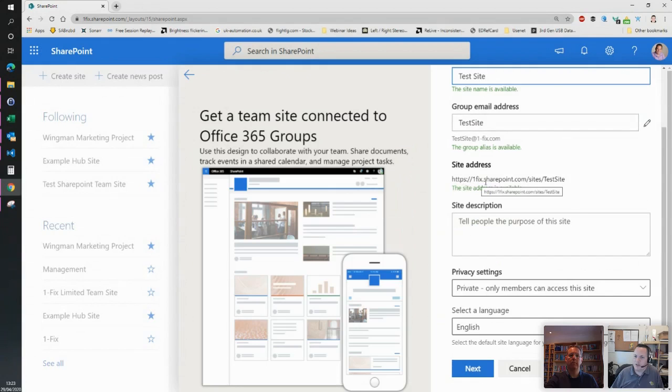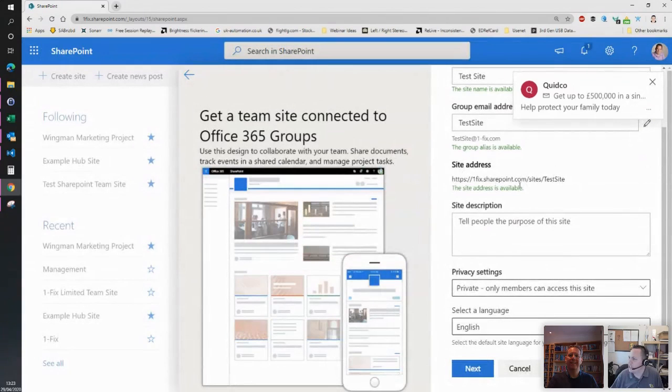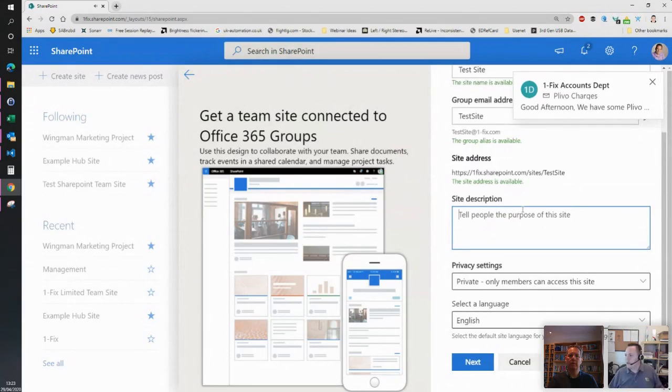So once we put a site name in, it tells us what the site address is going to be. And actually, we can't change the site address. That just pops in. What we're going to do here, we've got the description of the site. SharePoint site for now.